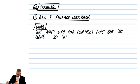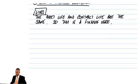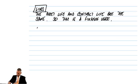So this is a finance lease, or at least the lease component is a finance lease. So we sell the asset and risks and rewards go out, and then we finance lease it back. Combined.